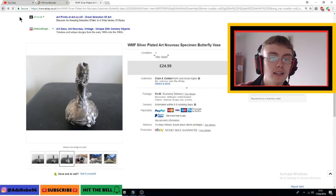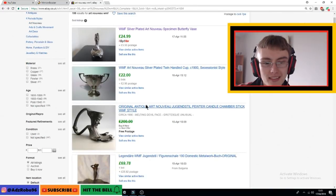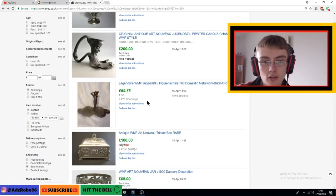I don't mind raised style on certain pieces, like the butterfly there, but the other bits of raised, it makes it look a little bit too much, a little bit too bold. But I suppose it's whether you like that style or not.